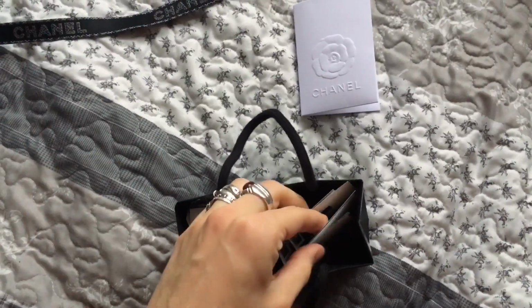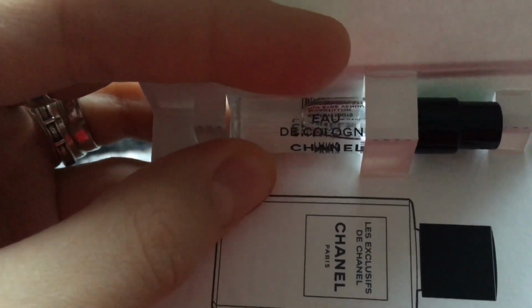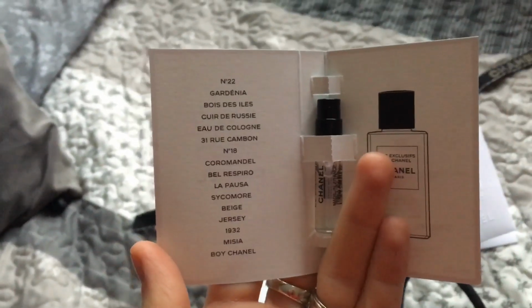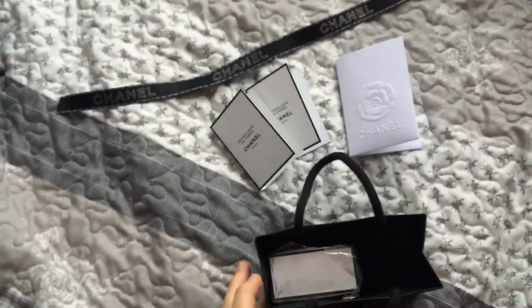I also received two perfume samples. They come from the L'Exclusive de Chanel line. They're both the same. This is Eau de Cologne by Chanel, and it smells like cologne. Here you can see all the names of the fragrances that are part of the L'Exclusive line. So I got these two samples, and probably I'm going to sample one of them right now.